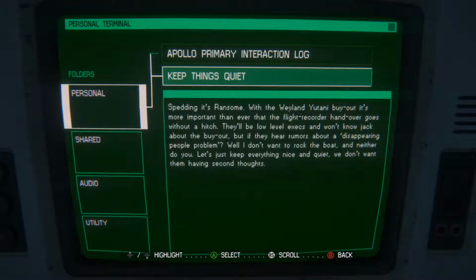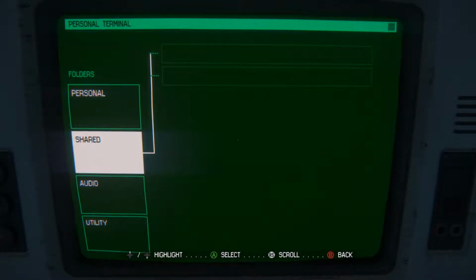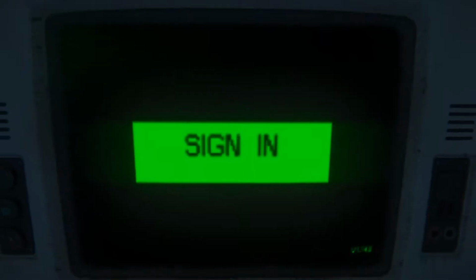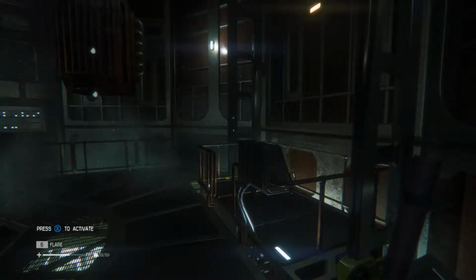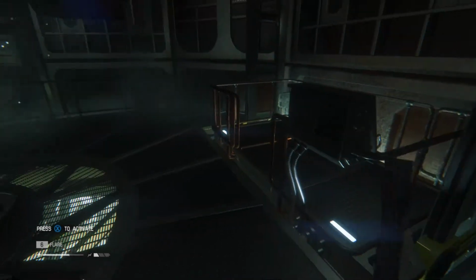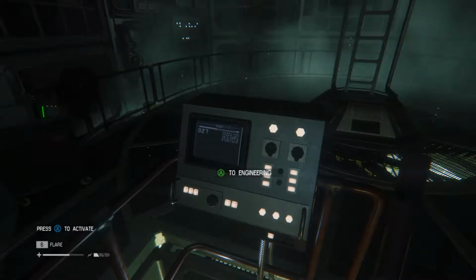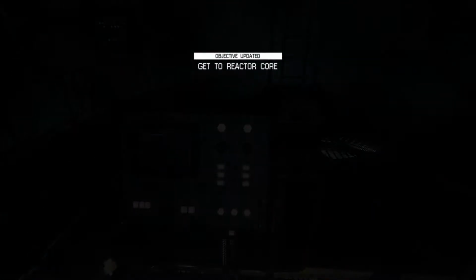I think Ransom also has no idea about the new directives. He's a bad guy, but he's also just a victim of the decisions of the higher management, higher than he is. No audio, no utility. That's it. Interesting situation. Interesting. To engineering.